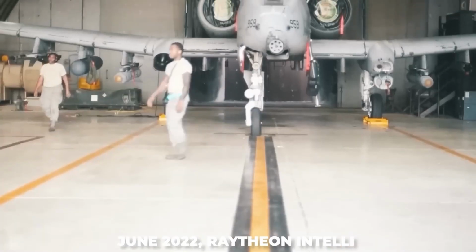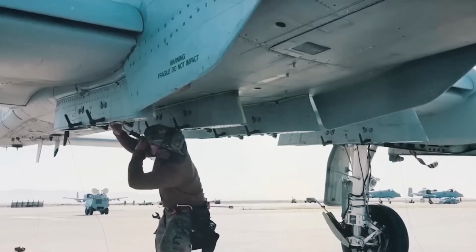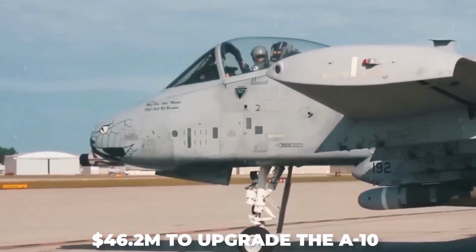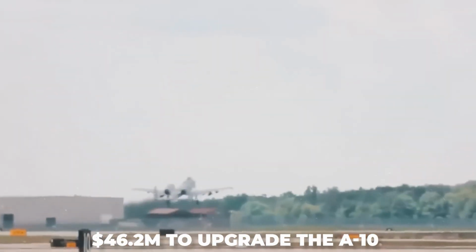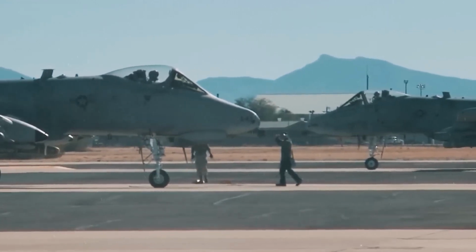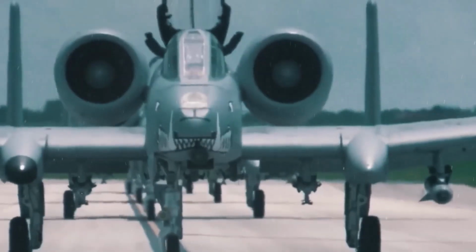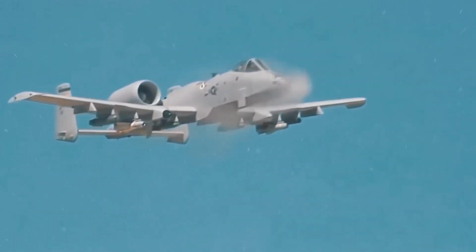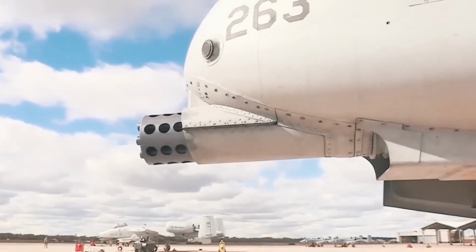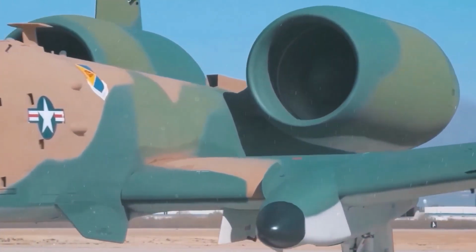In June 2022, Raytheon Intelligence and Space, a subsidiary of Raytheon Technologies, was awarded a project-level agreement worth $46.2 million to upgrade the A-10. The corporation intends to substitute the present mission computer of the aircraft with its Common Open Secure Mission Computer. This upgrade will furnish the aircraft's combat and weapons systems with improved processing capabilities, thereby facilitating the attainment of air dominance and sustainability.